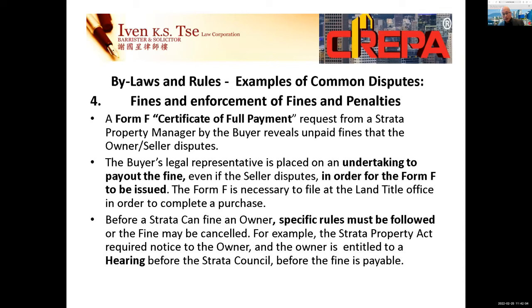If you think about it, your buyer wants to pay themselves, write a check and give it to the strata, and the strata has an undertaking from a lawyer to pay. Which do you think the strata would prefer? A check from a unit owner that may bounce, or an undertaking from a lawyer who can be disbarred if they don't follow up on it? So of course the strata usually says, we'd prefer the lawyers pay rather than the unit owner having to pay for something that's owing to the strata. Okay, just want to let you know.